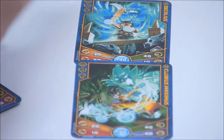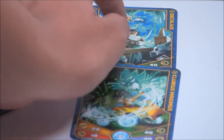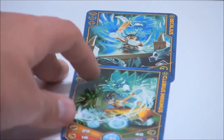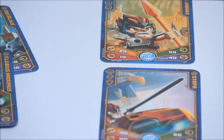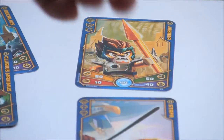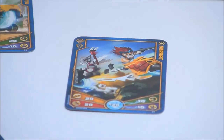And the next ones are their ultra build forms, I guess you could say. This is the one in this set, and it's called Decalus, while the one in the Eagles Castle is called Clubus Maximus. And the next ones are, I guess, weapons. The one in the Eagles Castle is called Staffa, but the one in this set is called Jabaka, which I think has been used before. Lastly, it's their attachments, and this one's Rotato because it has a different attachment, and this one is Rat.